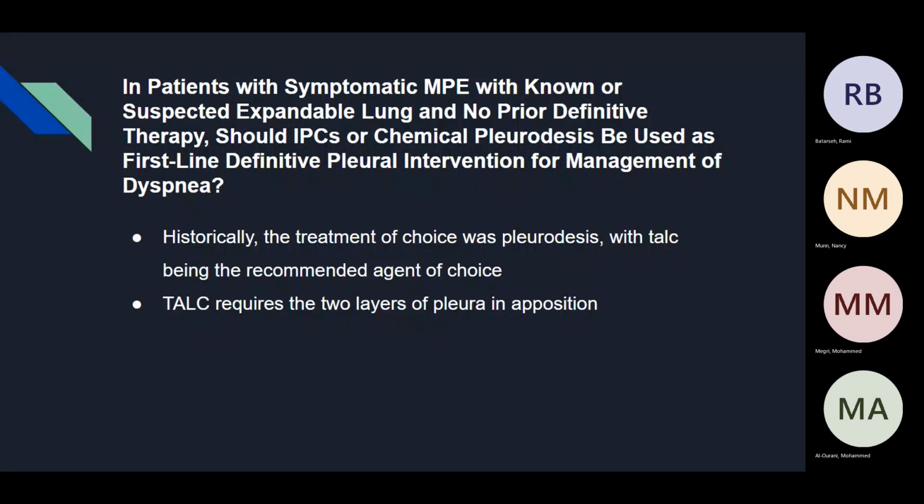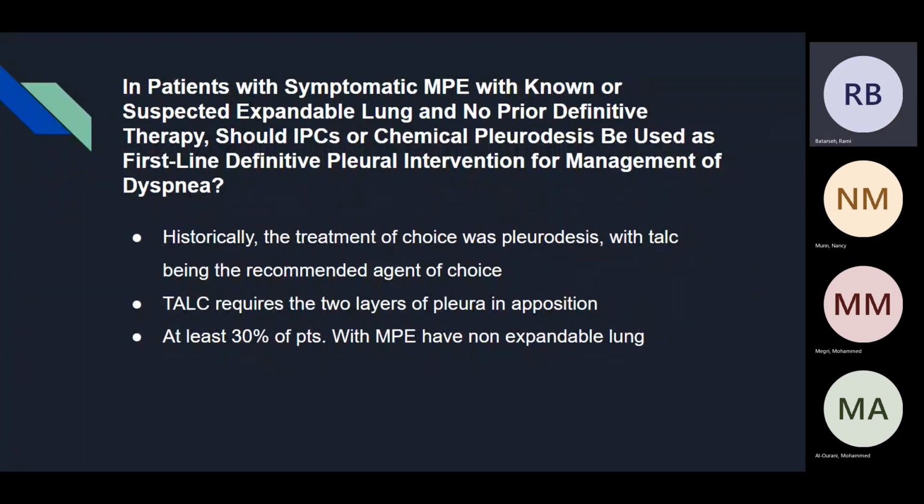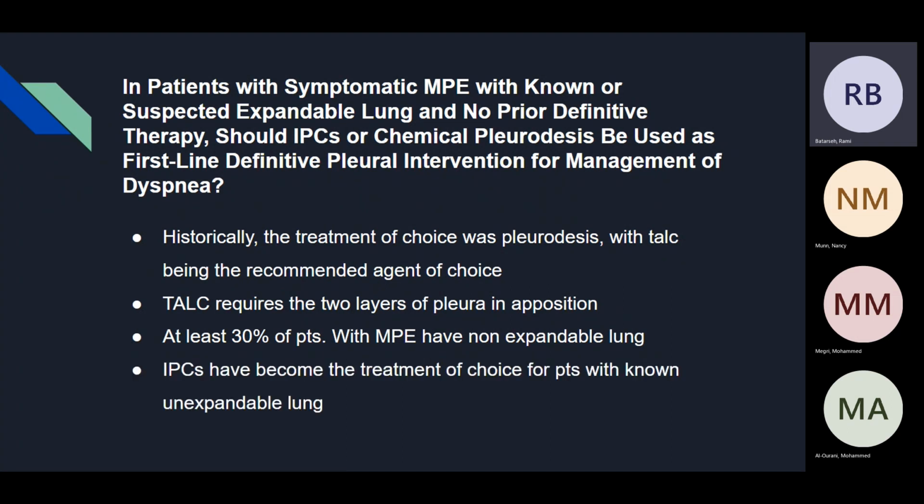Talc, the only downside to it, or one of the downsides to it, is that you have to have a very close approximation between the two layers for you to be able to achieve pleurodesis. That's not the case in intrapleural catheters. You don't really have to have that. At least 30% of the patients have non-expandable lungs, so they're not candidates for talc pleurodesis because there's no approximation.